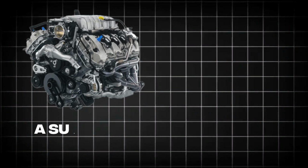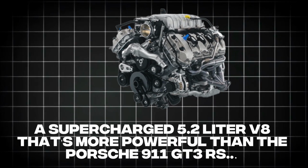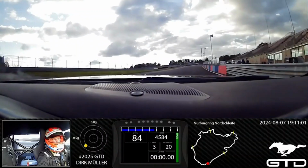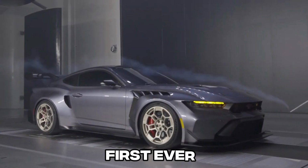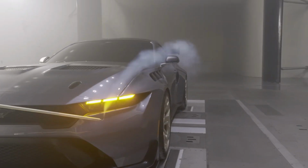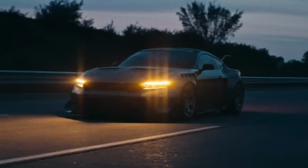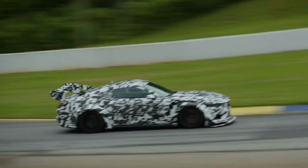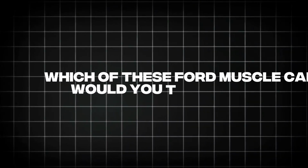Under the hood, a supercharged 5.2-liter V8 that's more powerful than the Porsche 911 GT3 RS. Talk about bragging rights. And this engine is built to handle the heat, thanks to Mustang's first-ever dry sump oil system, which keeps things running smoothly during those high-speed corners. With a red line of 7,650 RPM, a new titanium exhaust, and a smaller supercharger pulley, this engine is a masterpiece.